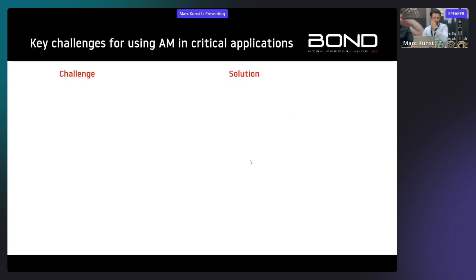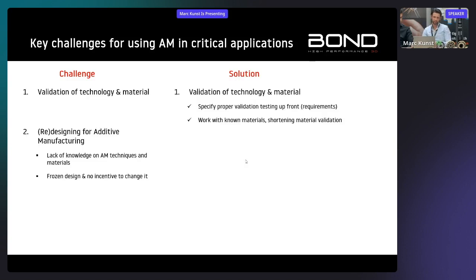And then, some key challenges. I'll go through them a bit quicker, but you need to validate technology and material. In our case, you need to specify what you want to test and make sure you get the proper results. It can take up to a year to ensure that you have enough confidence to start working with it. And the other thing is work with a known material, so you can basically skip the material qualification part. That's what I would say is nice about our technology. You can go straight to design qualification.